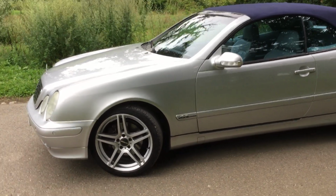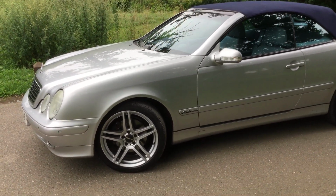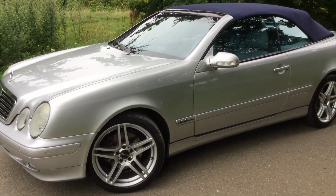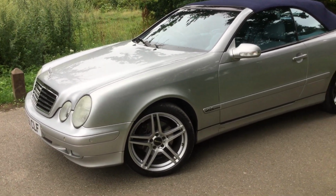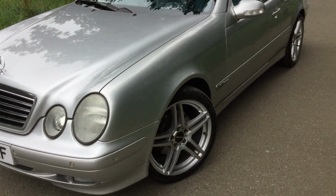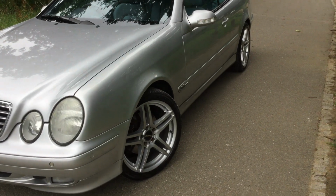Okay. Now, this particular car, I have got a soft spot for CLKs. I did spend a long time working for Mercedes-Benz. And one of my first demonstrators when I worked for Mercedes-Benz was a CLK around this sort of age as well.